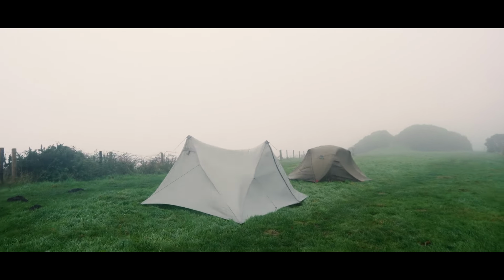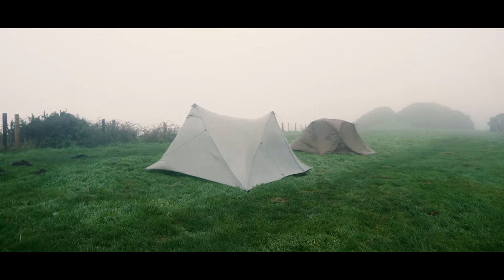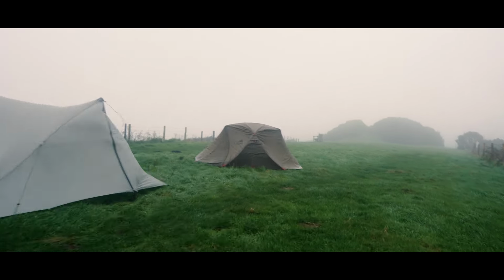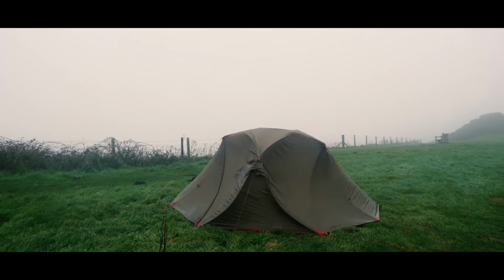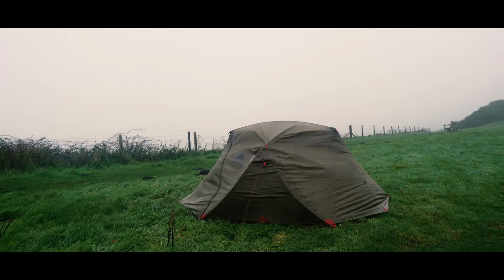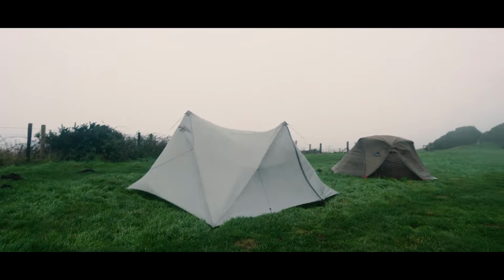Right, so that's nearly 4 hours the X-Mid's been up in the weather, and it's still hanging on in there. The MSR, it's had a broken pole and it's imploded once. Let's see if we can get it imploding again. I wonder if it's because it's just too rigid. Yeah, it's going to go. I think Mr. Durston will be quite pleased with this.